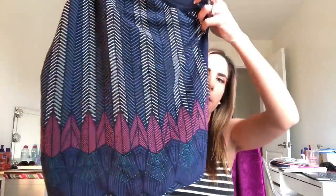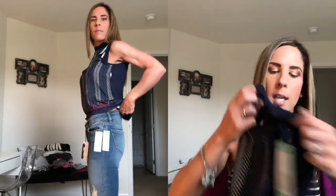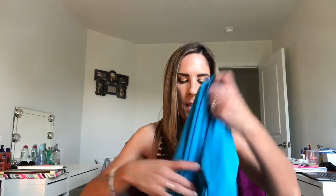Next item we have here is this top. Really pretty. I love this color down here. It's a tie in the back, looks like. And this is the Kayla Breyer mixed material halter top, and that is $44.